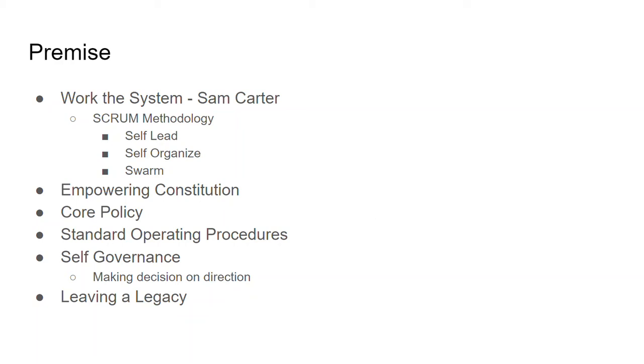Then I came across another methodology called Work the System by Sam Carpenter, where you fix the leak by fixing the problem instead of just mopping up the leak. You fix the problem with the leak, okay? And you do that through documentation. The documentation is an empowering constitution that I'll talk about in a little bit.